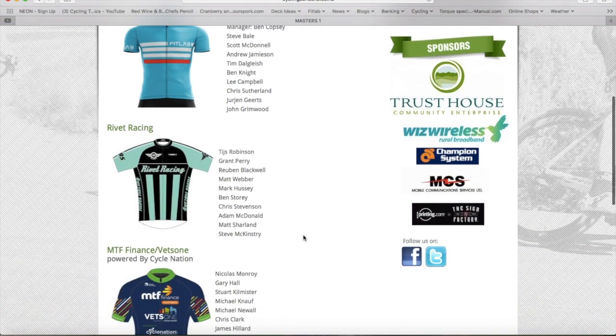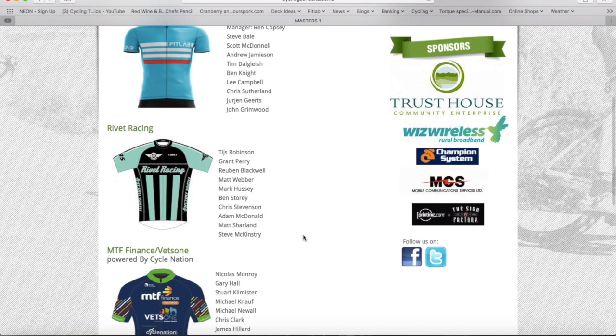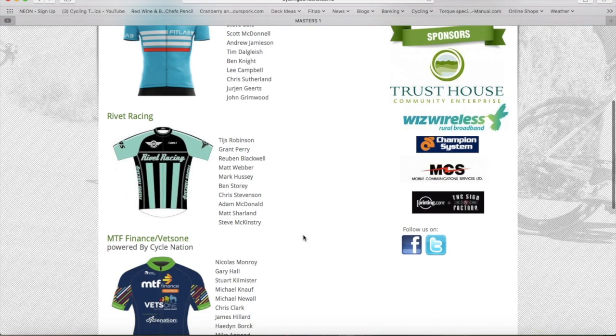We have Rivet Racing. The riders I really like in Rivet, Matt Sharland can go really well, especially on those sort of climbs I was talking about before. Kind of a strong, all-roundish team. They're missing a couple of riders they might have had in the past, but Steve McKinstry, strong as well.